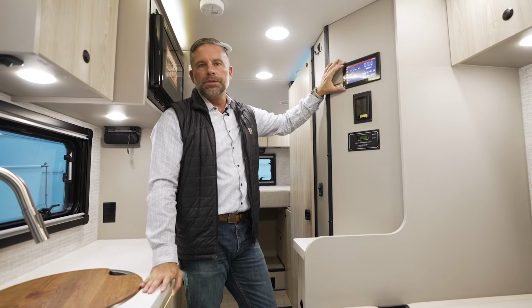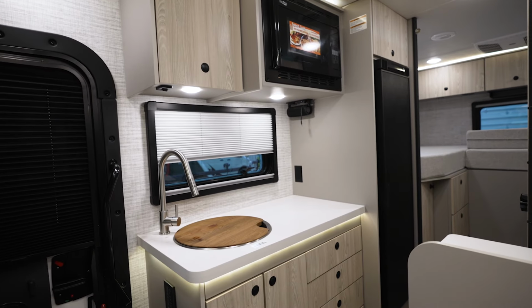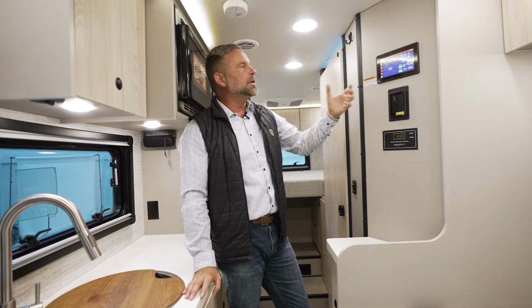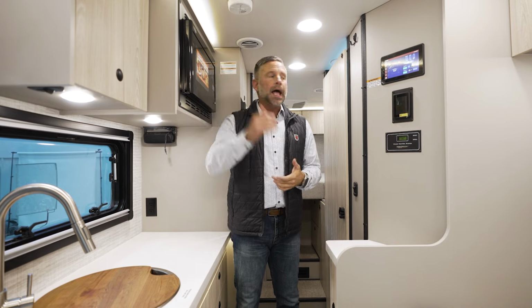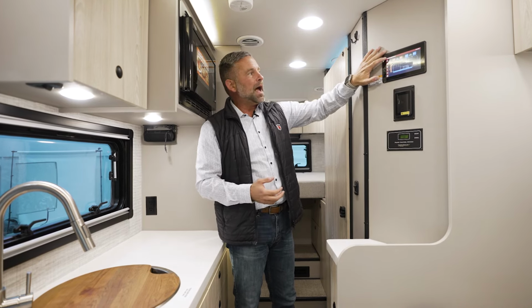This is a whole house control. So this is a multiplex system. Great thing about this Firefly control is I can see everything that's going on in the coach right on this screen. And I can also download an app on my phone. So as I'm sitting out at the campfire, I can control the HVAC in this unit. I can control the lighting. I can control the slides. I can control absolutely everything.